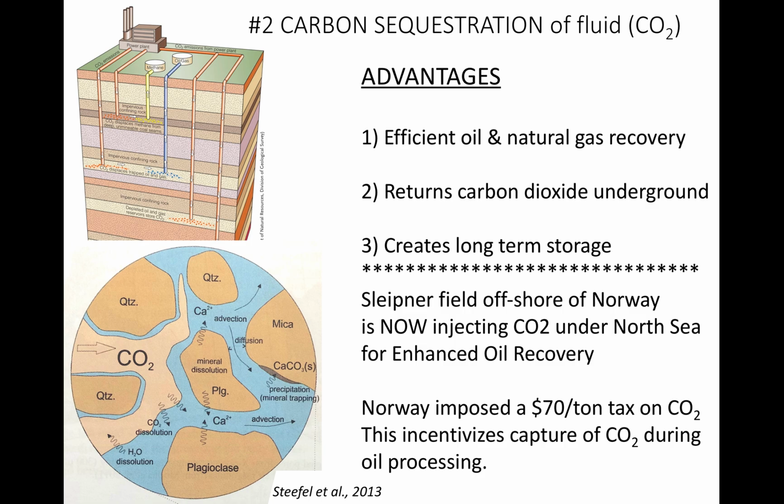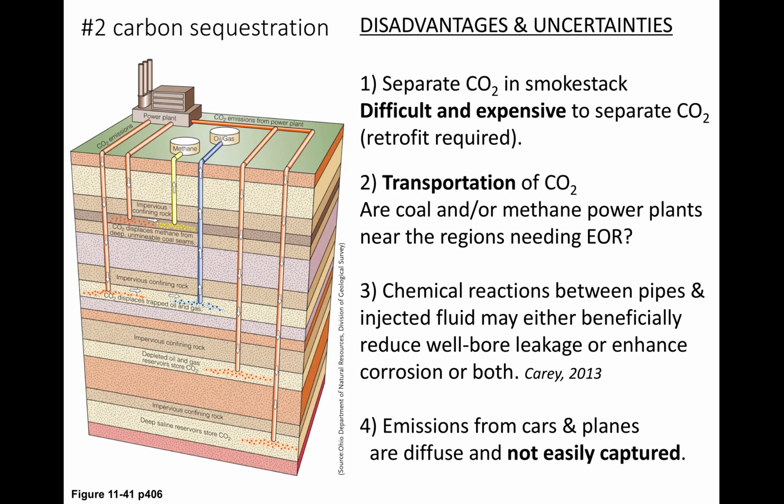Now, this approach is actually already underway. The Sleipnir oil field offshore of Norway is now injecting carbon dioxide under the North Sea for enhanced oil recovery. Of course, there needed to be new infrastructure built and an incentive to actually make this happen. So Norway imposed a tax on CO2 emissions of $70 per ton of CO2. And this both incentivized the capture of CO2 during oil processing and potentially provided money for grants or loans to build the correct infrastructure. But there are some disadvantages, and that is that it is somewhat difficult and certainly expensive to separate carbon dioxide in these smokestacks.